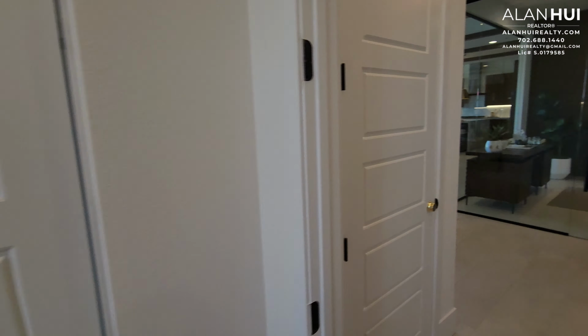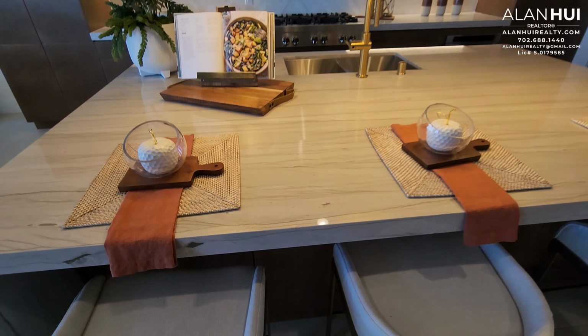The kitchen island that you see here is the alternate kitchen island. This option gives you cabinet space that faces toward your great room. These cabinets are about a foot deep.